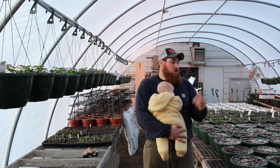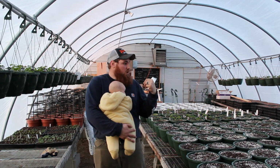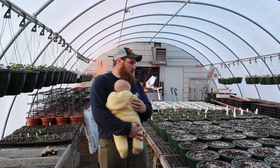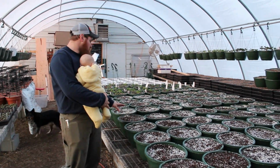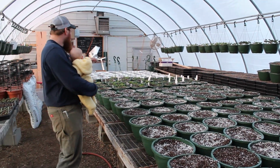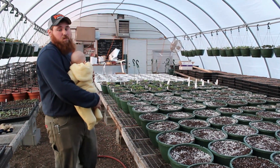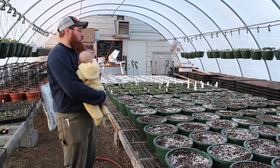So we officially have this front greenhouse, which these two are connected, but we have this front house heated and going full time now with the fans on. We have all the 12-inch hanging baskets filled and watered, and then we have some mixes that were done up there waiting for a few more plants coming in on this order, and then all our 10-inch up there are filled and watered and ready to go.